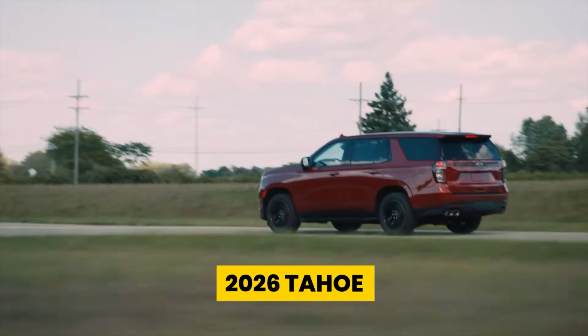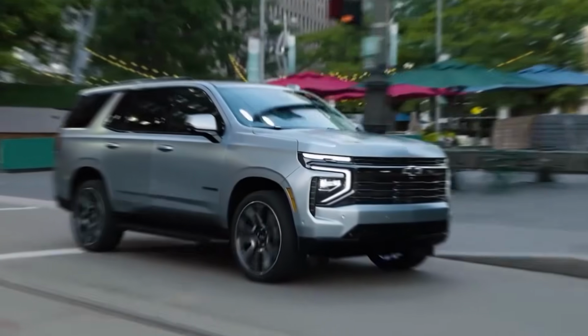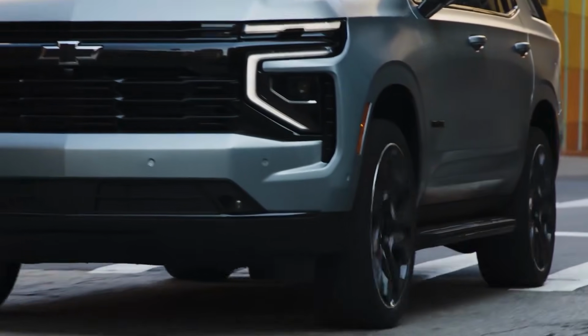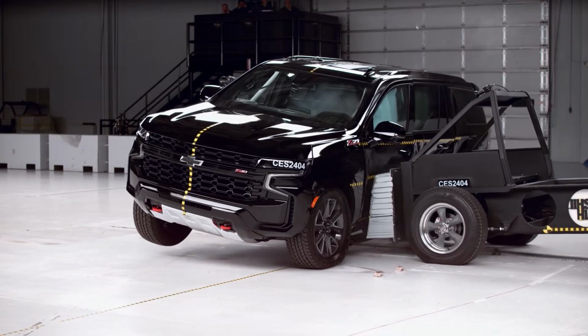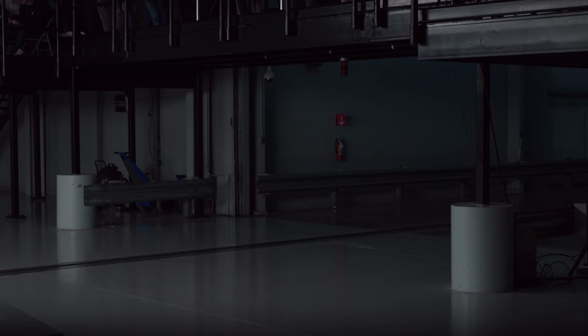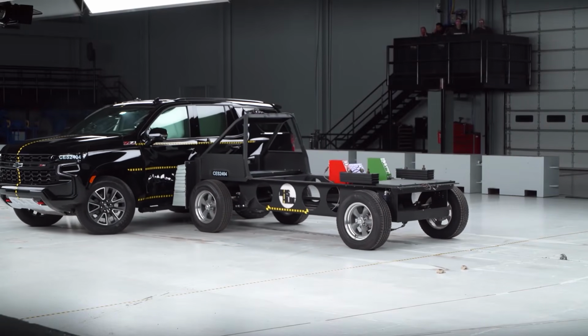But the 2026 Tahoe is the perfect example of the large SUV paradox. Being bigger doesn't always mean being safer. In fact, its sheer mass creates unique, deadly risks that smaller cars have already solved. The primary safety failure here is the performance in the updated IIHS Side Impact 2.0 test. Because the Tahoe is so heavy and sits so high, it doesn't absorb energy like a unibody crossover.